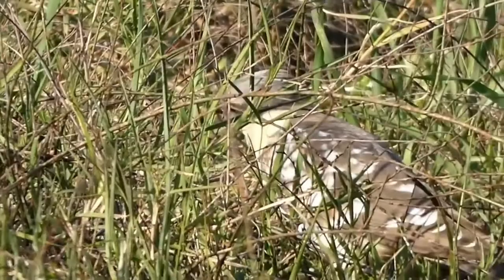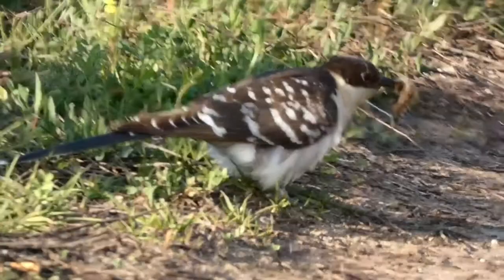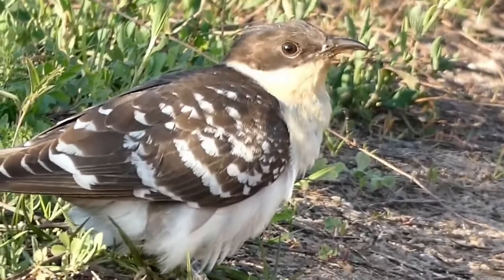It feeds on insects, spiders, small reptiles and hairy caterpillars, which are distasteful to many birds. Unlike the common cuckoo, neither the hen nor the hatched chick of this species evict the host's eggs. But the young magpies often die because they cannot compete successfully with the cuckoo for food.